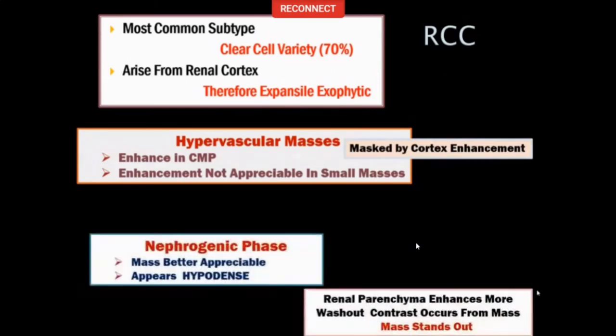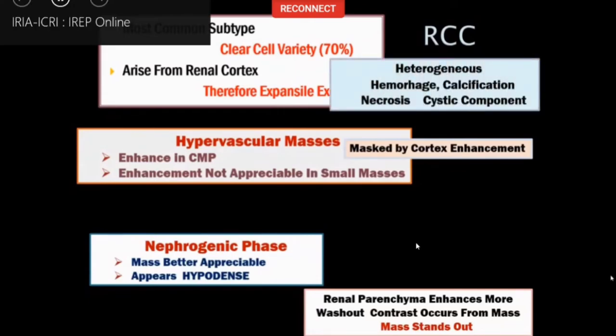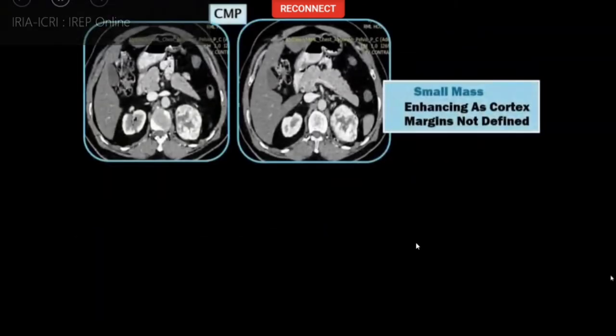So therefore, the textbooks say that nephrographic phase is much better for visualization of these masses, but actually these hypervascular masses will show a washout of contrast during the nephrographic phase, and the rest of the renal parenchyma will now begin to enhance and the mass will stand out better. Heterogeneity is always going to be present.